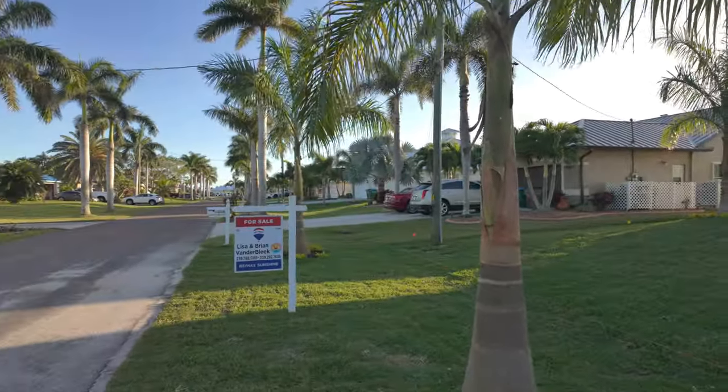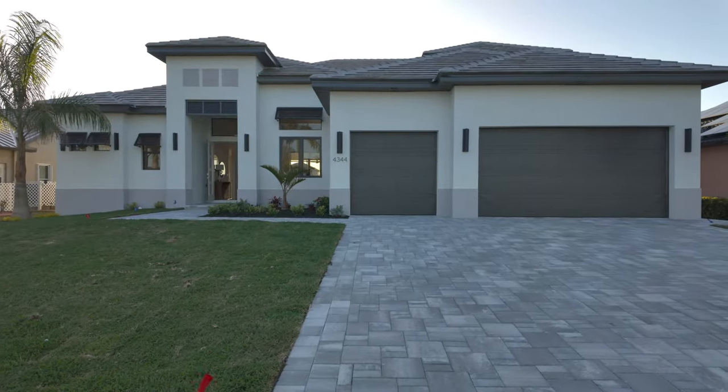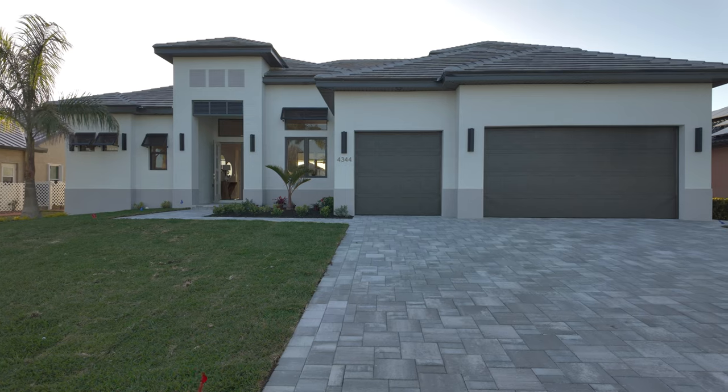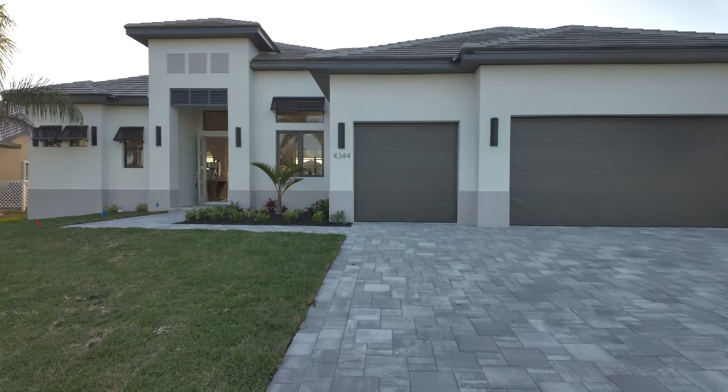This neighborhood, I'm excited to get inside this one. This is a beautiful home. This is 4 bedrooms, 5 baths, offered at $2,650,000, 4344 Southwest 26th Avenue.